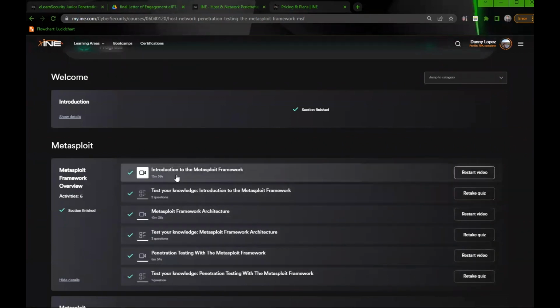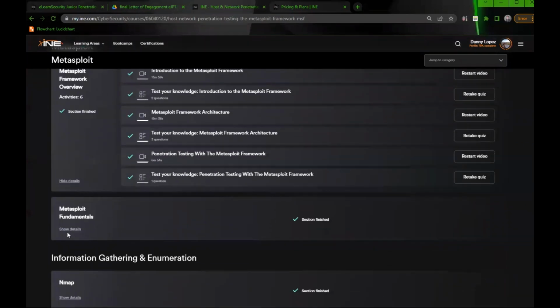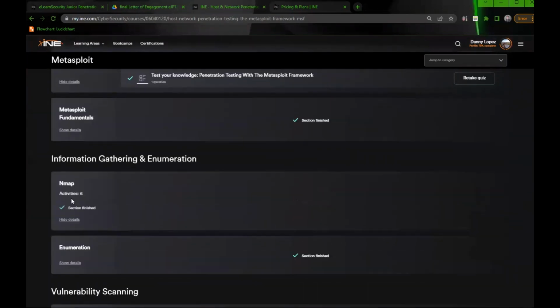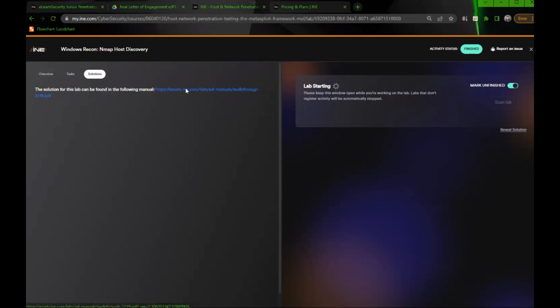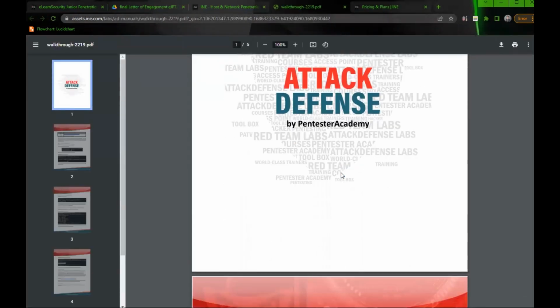So this one, it looks like it. If you see a video icon and then you see a little test icon, those are just videos and tests. The labs probably have one for Nmap. So if you click here, click Start Lab. By the way, all these labs come with a solution. So you click on the Solution tab here, click here, and it pops up the solution.